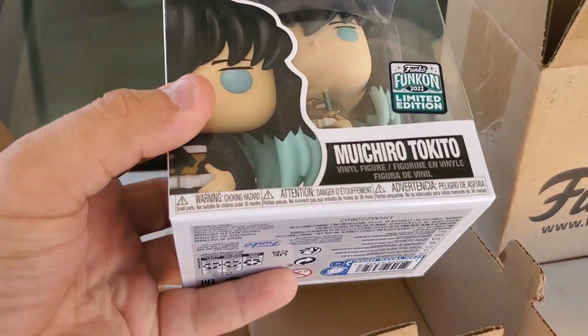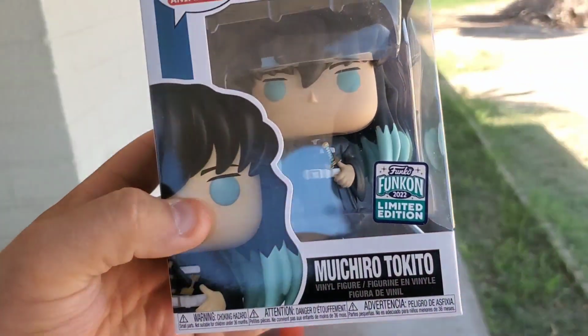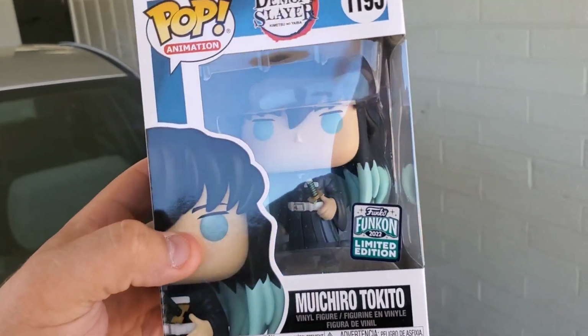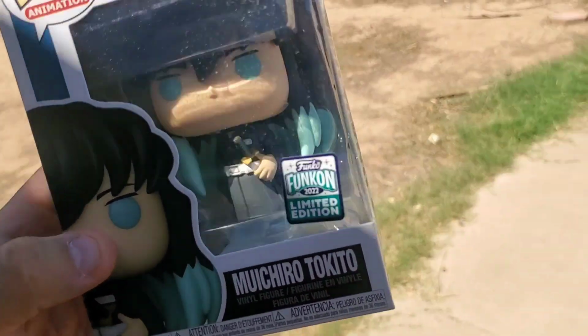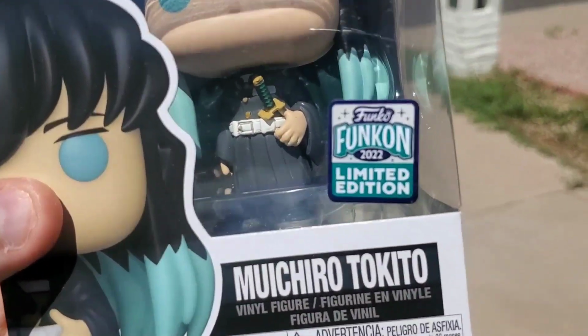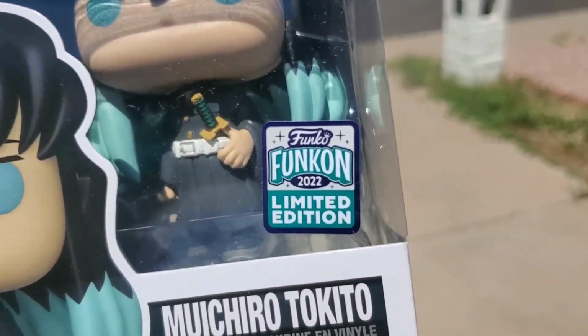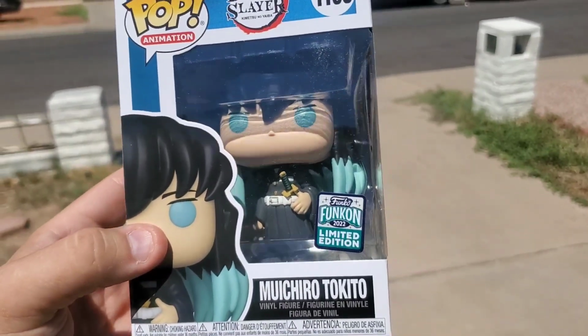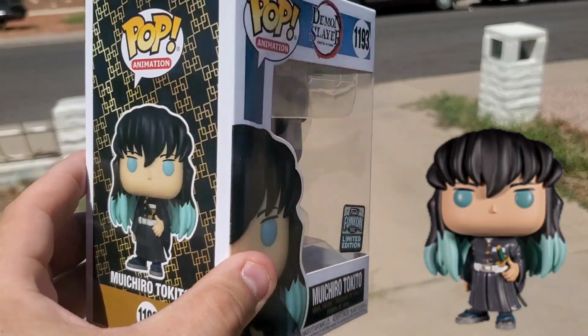Our Funkon 2022 pop. If you're an anime fan, if you're a Demon Slayer fan, it's definitely a really nice one. Let me get it over here into the sunlight. Look at that. We'll take a look at this sticker real quick. Definitely cool. And then yeah, there's the pop itself. Really glad that we got it.